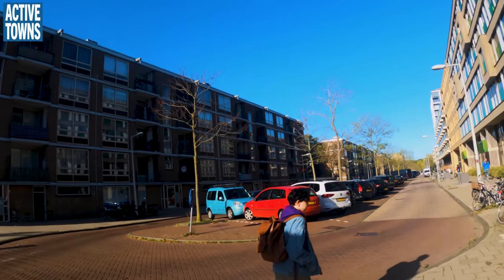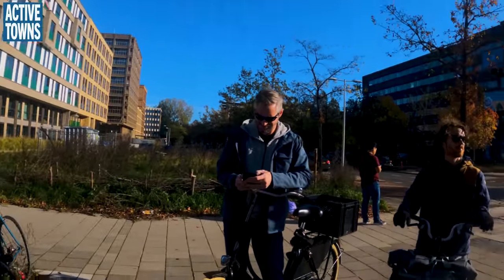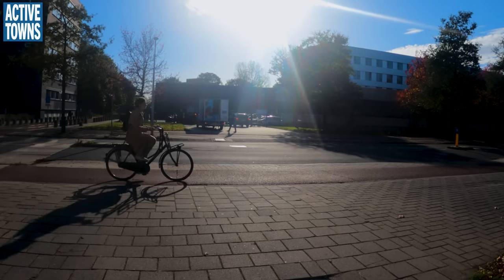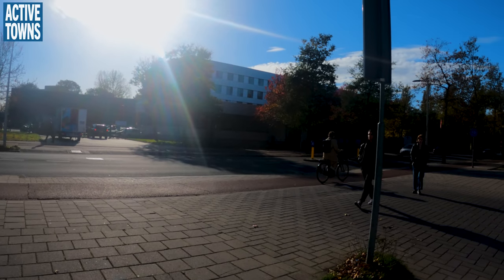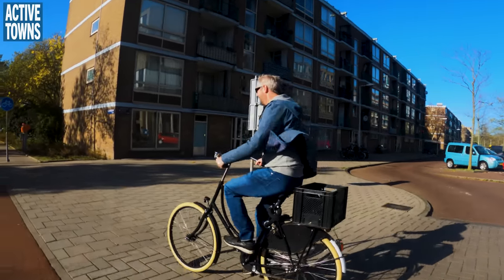And again, very car oriented out here, but still plenty of pathways to get us into and out of the area, which is the whole point. All right, here we go. Let's plunge deeper into suburbia.